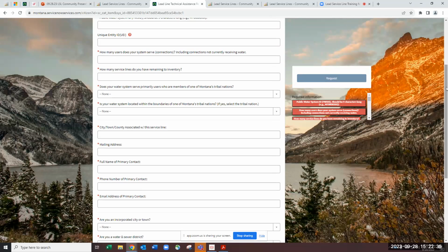You go through how many users your system serves, your connections, including those connections that are currently not receiving water. How many service lines do you have remaining to inventory? So if you've already completed an inventory, let's say you have 1,000 system service connections and you've done some inventory and you're still pending to complete, let's say 500, you're going to enter that amount here of 500 pending.